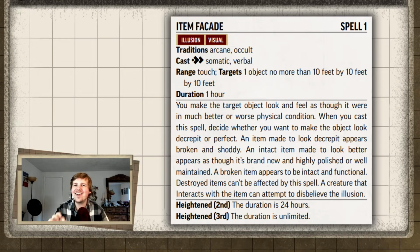It's worth noting you cannot cast this on destroyed objects. So even if something's destroyed, you can't upgrade it to make it look broken. It has to still be intact, but effectively, this is the spell to get more money for selling that old shield or sword you used to use and don't need anymore. It only lasts for 1 hour though, so expect to get caught at some point, but in the moment, as long as you're leaving town, this is a great way to make some extra money, and if you heighten it at 3rd level, it's just permanent.